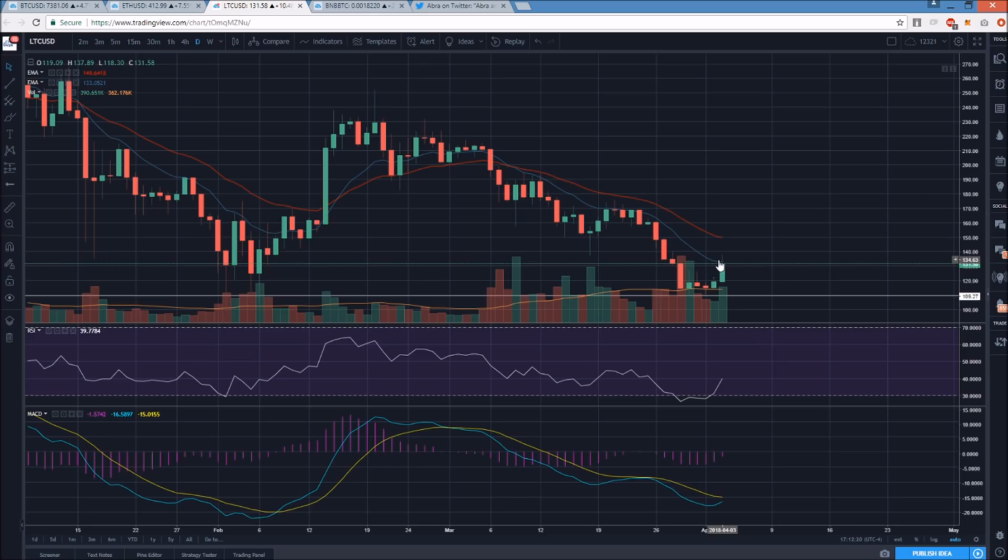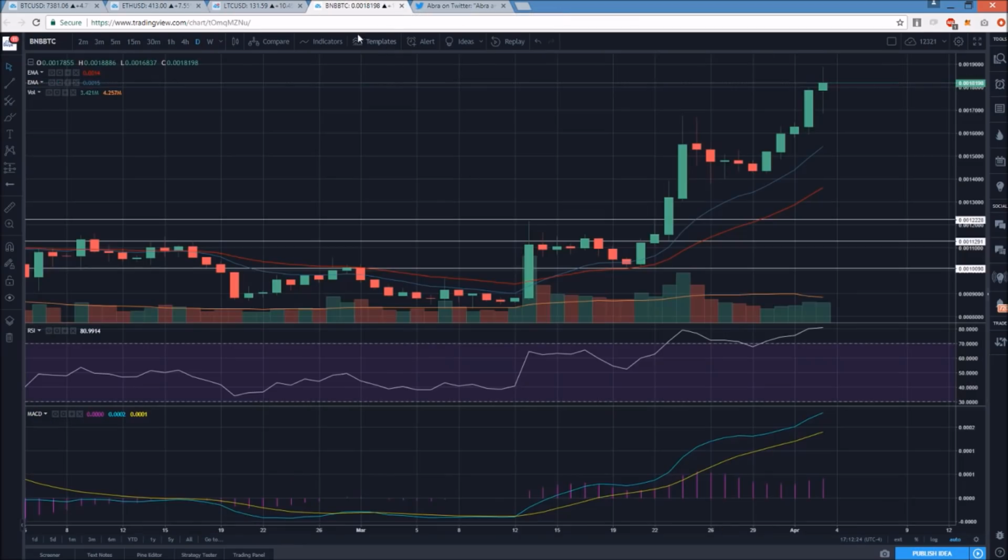It all depends on whether these hourly higher lows are able to be maintained or not. Checking in on Binance, which has been extremely strong. Look at that continuation. Increasing bull volume. Want to be a little bit cautious here.